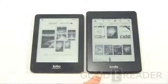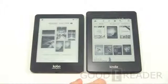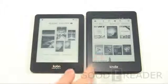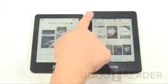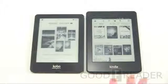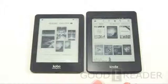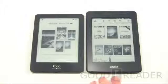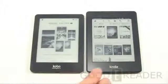Alright, so looking head on, they both use similarly high-grade plastic. I really like it. Screen sizes are the same. Looks a little bit strange because the bezel on the Kindle is a little bit bigger. I'm not quite sure why it would be bigger. The only thing I can think of is to make room for a larger battery, because even with the light on, this does last longer.